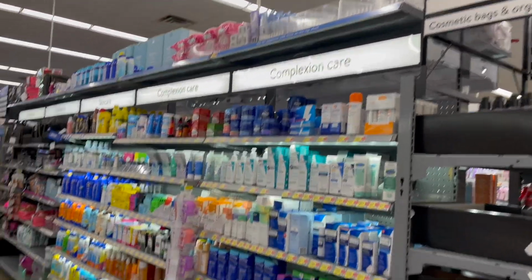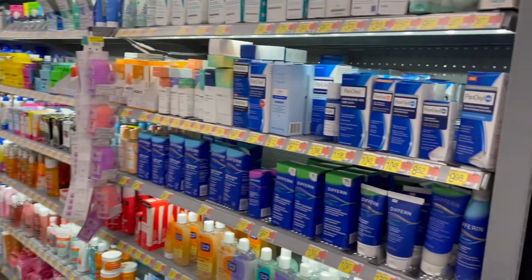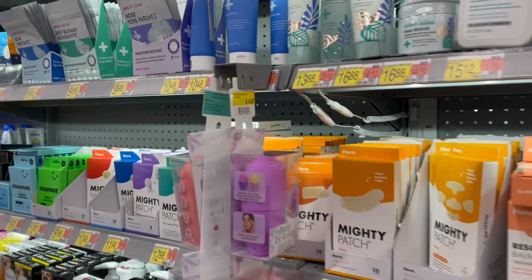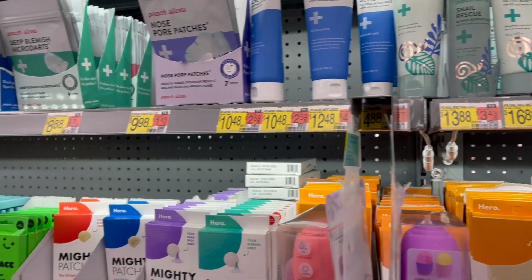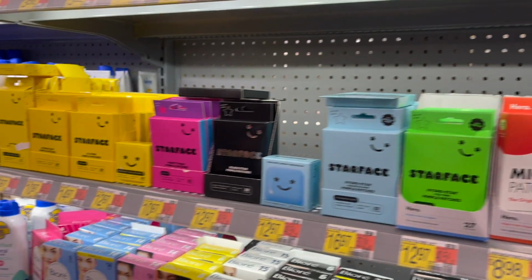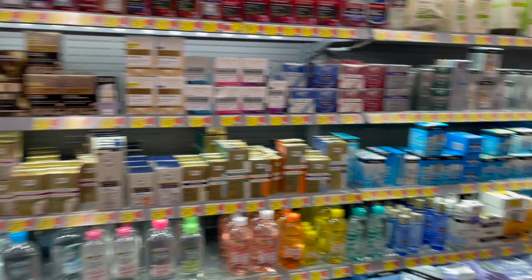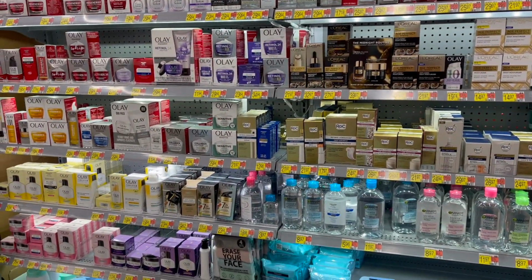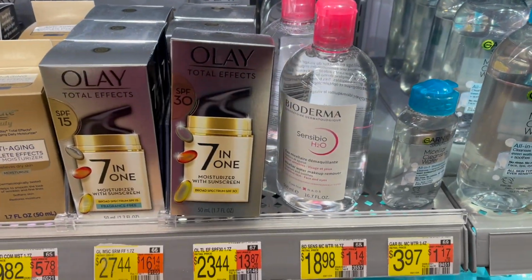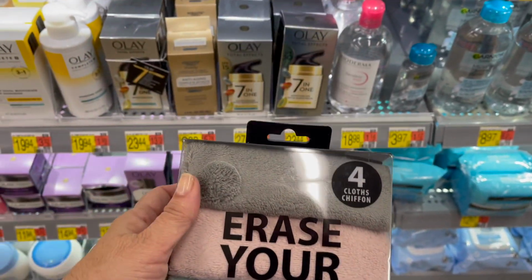And on over to complexion care for your face. I tend to keep it real simple there. There are some of these, you know, blackhead removers and different things. The patches that you put on. There's hubby, he's with me. And some moisturizers. And then I spotted these erase your face cloths.